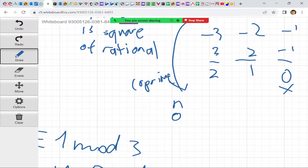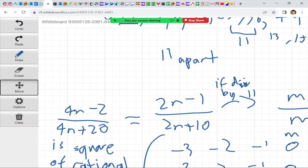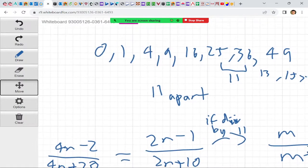So Slava, are 25 and 36 the only squares which are 11 apart? Why are you waiting? You're just guessing an answer and hoping it's right. Are they the only squares that are 11 apart? I asked you, Slava. I'm not sure if it is. I guess I just bashed all of the cases for it, but just to make sure.